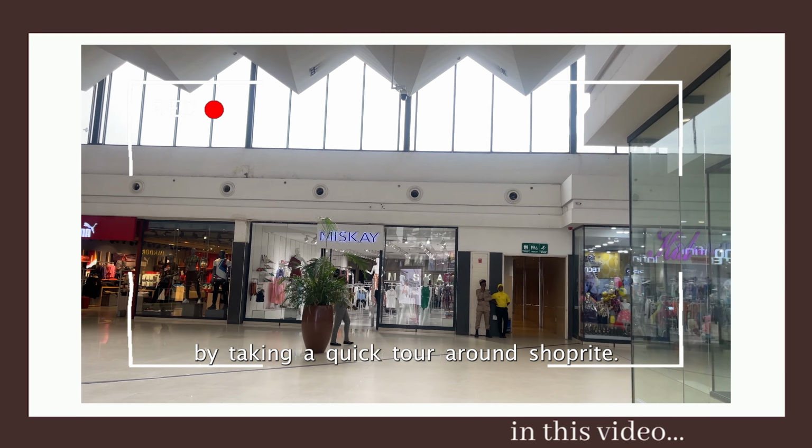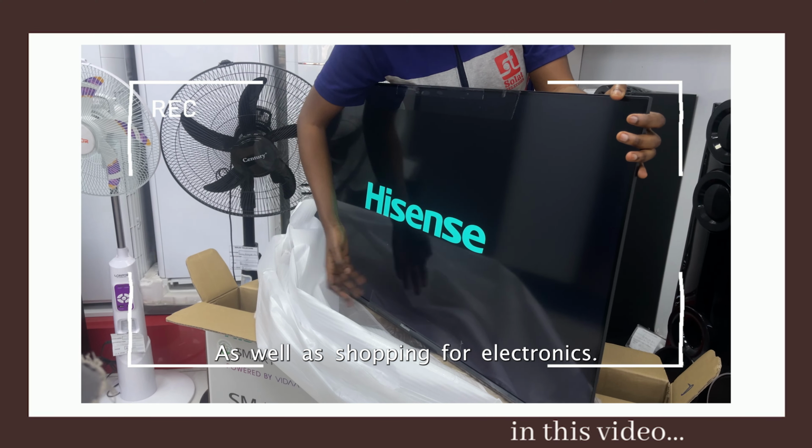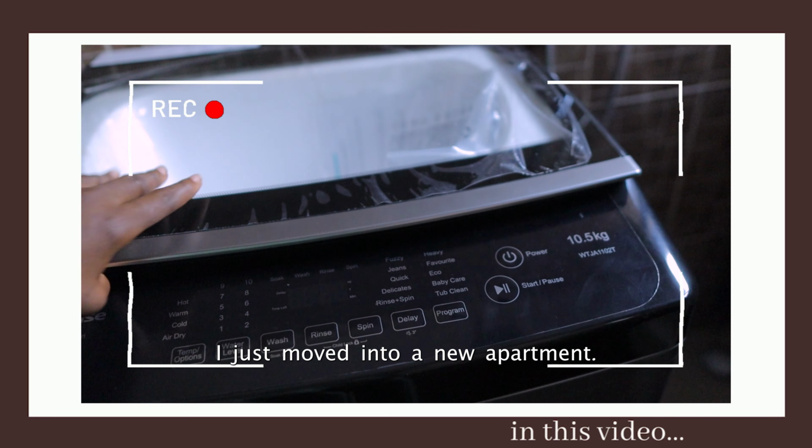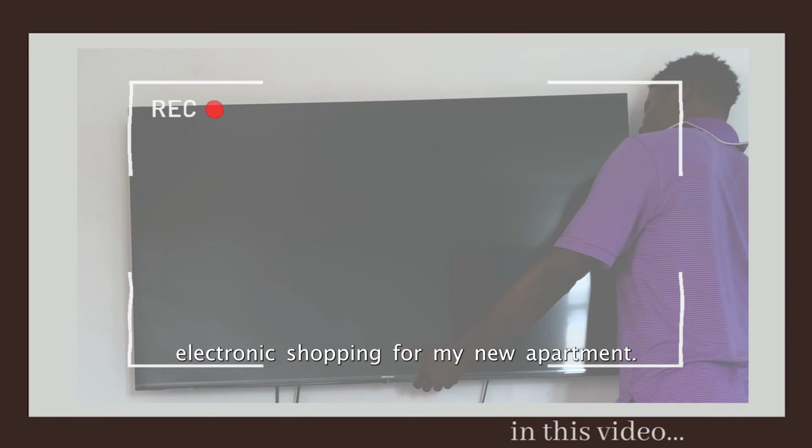And today I'm gonna start off by taking a quick tour around ShopRite as well as shopping for electronics. You all know I just moved into a new apartment, so come along with me as I go electronics shopping for my new apartment.